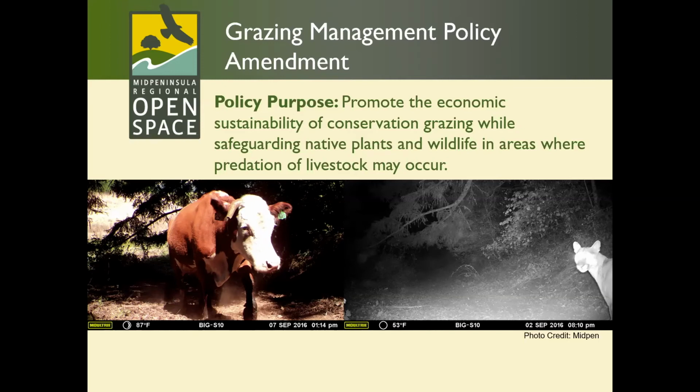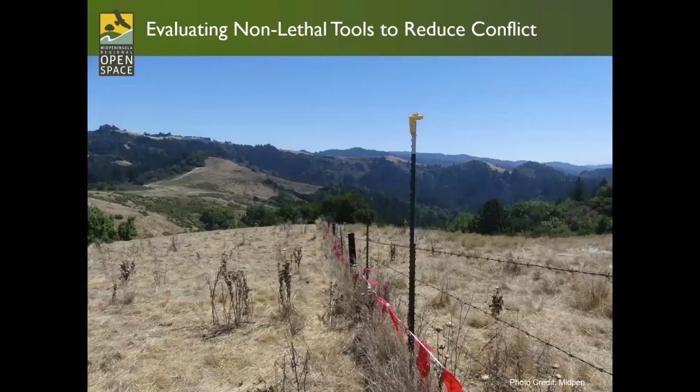And I also want to point out the purpose of our conservation grazing program is to enhance grassland habitat that supports many rare species of wildlife and plants, including species that are threatened or endangered, like the California red-legged frog and the San Francisco garter snake. So we are evaluating non-lethal tools to reduce conflict. Midpen has never allowed for the lethal removal of a predator in response to a loss of livestock, and we have committed to continuing that practice into the future. The draft language for this policy amendment also includes language to that effect.